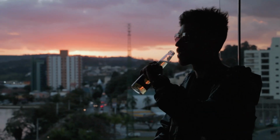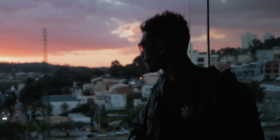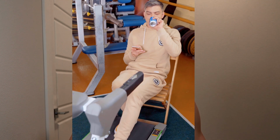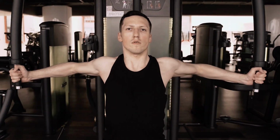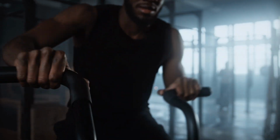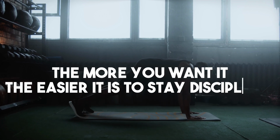The reason why I put this in the mindset category is because I think that drinking is something that you can only control if your mindset is right. Drinking any alcohol will decrease your testosterone and slow down your progress to having an aesthetic body. For some of you, this could be easy, and for others, this could be the hardest thing to give up. So you have to make sure that your mindset is in the right place, that you want it so bad that it outweighs you wanting to drink or slack off on any of these pillars that we talked about today. I'm telling you right now, the more you want it, the easier it is to stay disciplined.